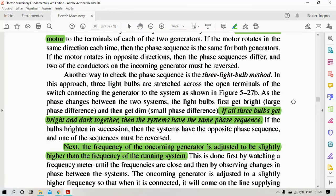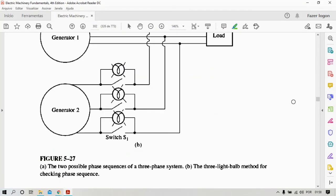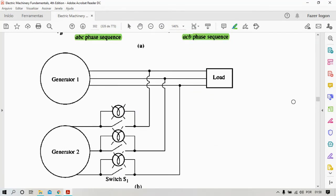Okay, my friends, this is what I wanted to debate with you. I hope you guys enjoyed this discussion. The book that I used for this discussion is Electrical Machinery Fundamentals by Stephen Chapman.